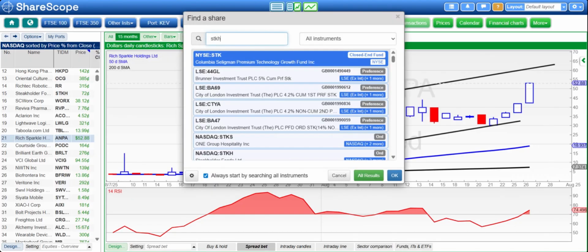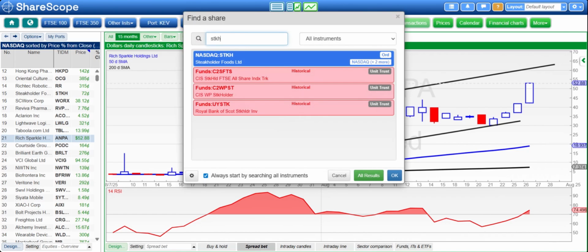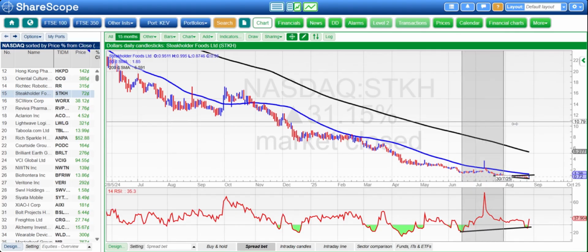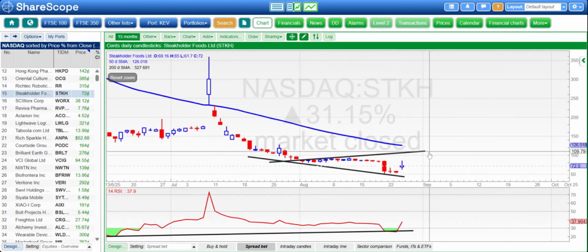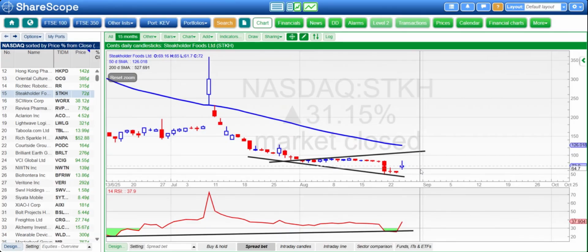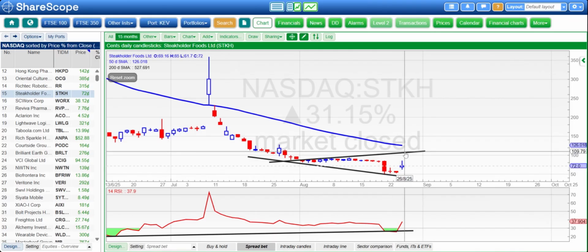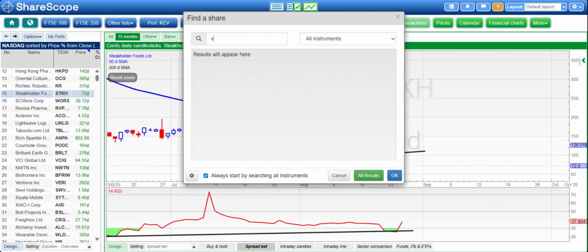Interestingly named stock coming up next, Steakholder Foods, and here it's a broadening triangle base. Top of the triangle there heading for $1.08, and we're looking at that while we remain above recent broken resistance, the resistance of Friday, around the $0.66 area, so above 66 cents, looking for $1 plus on Steakholder Foods.